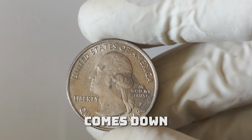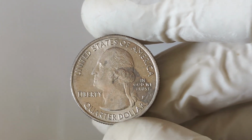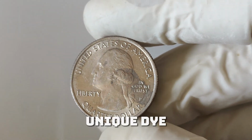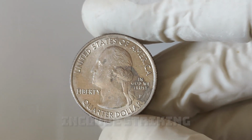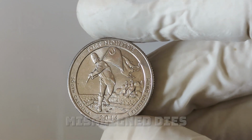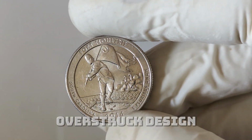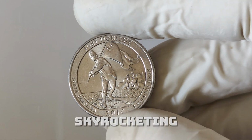It all comes down to a minting error. A small batch of the 2016 P quarters were struck with a unique die error, meaning they were not minted as intended. This could include striking errors like double die obverse, DDO, misaligned dies, or an overstruck design. Any of these rare flaws can send a coin's value skyrocketing.